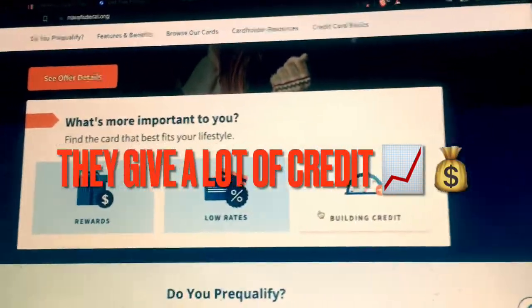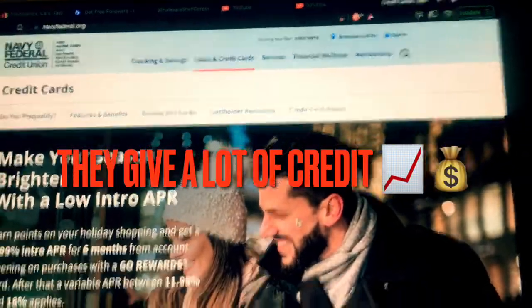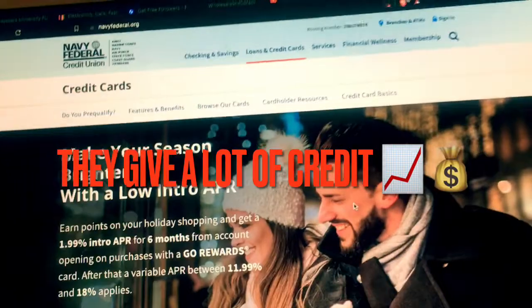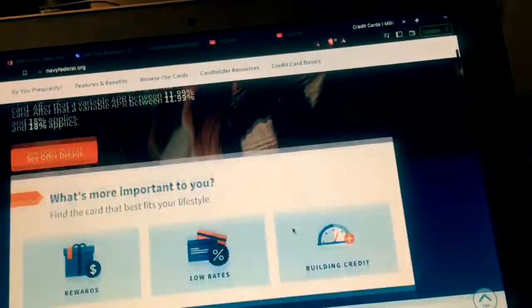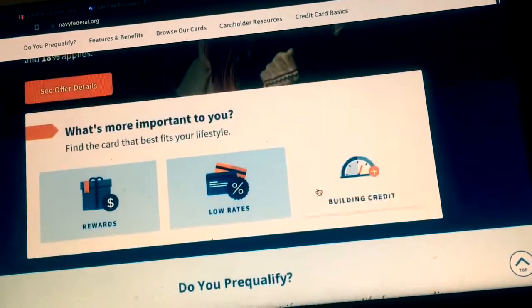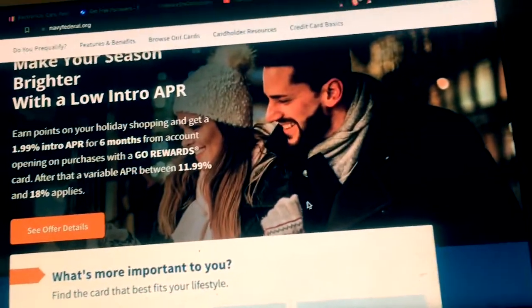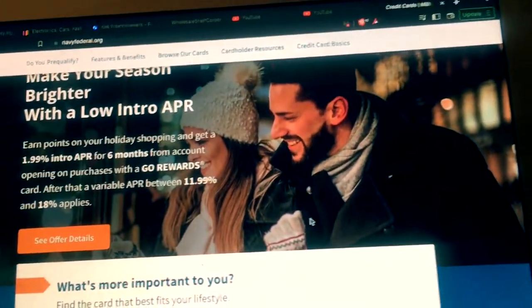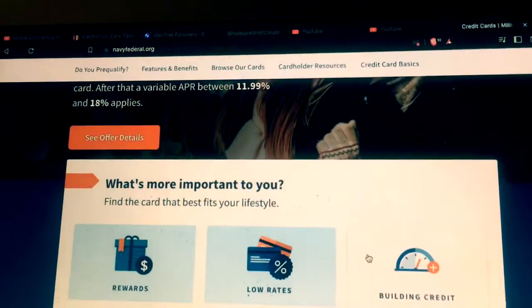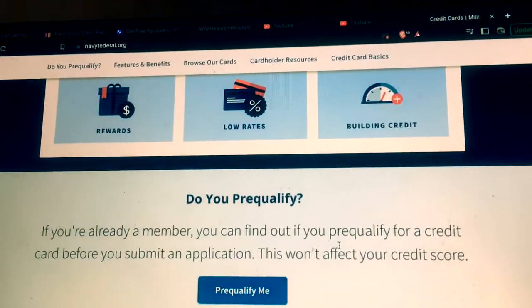So first things first, you need to get into Navy Federal. To get into Navy Federal Credit Union, they are going to do a credit check. And then you must be a member of the military, okay? Army, Navy, the Air Force, Marines, Coast Guard. But if you're not, but you know somebody who is, then you can join through their affiliate link. You must have their affiliate link to get in.